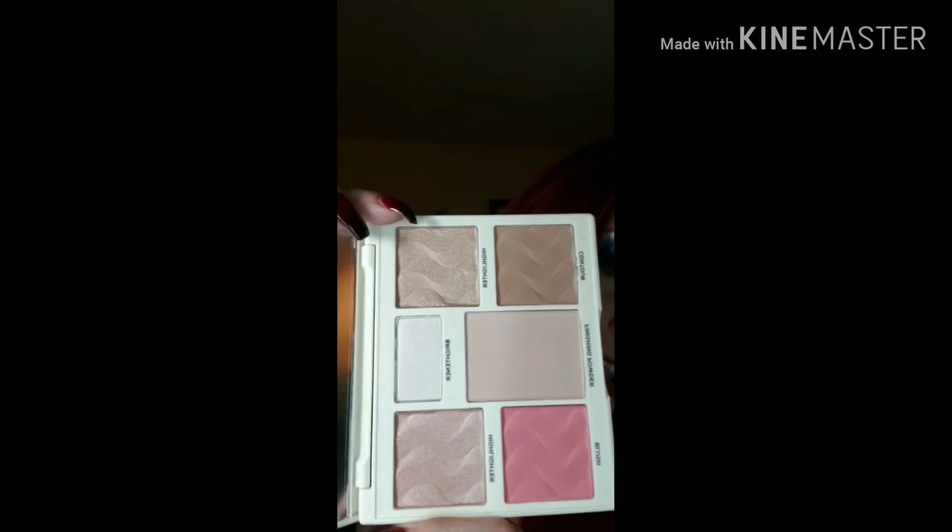Okay, so we have 2 highlighters, a contour, a blush, a finishing powder, and a brightener. And that's what that looks like. I'm almost certain that 2 variations came out with this. One for a medium or lighter complexion, and then one for medium to dark complexion. So this would be for light to medium.